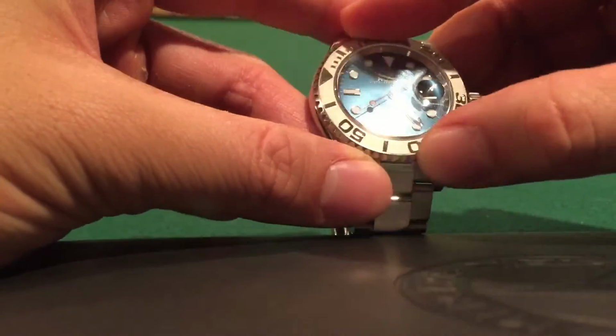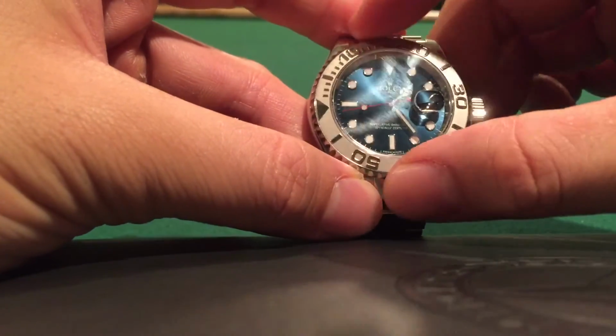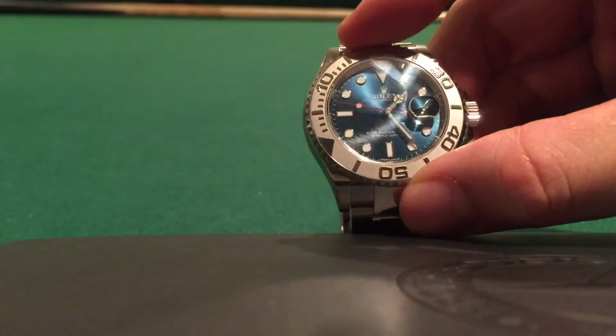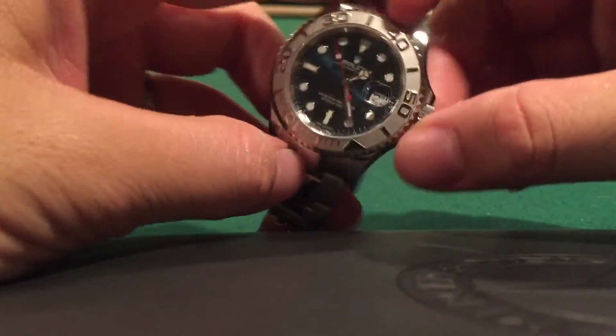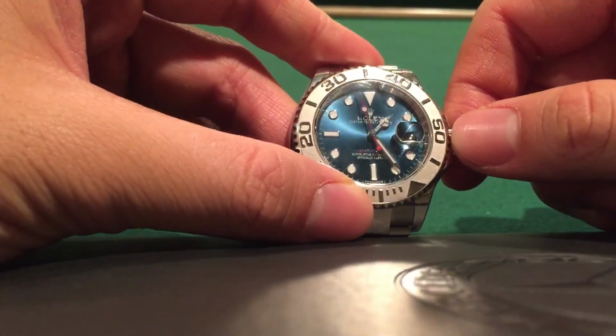Bi-directional bezel, some people might not like that, but I kind of do. I'm not a diver, and sometimes it's just good to set it, right? Set it, whatever, it's nice. Anyway, so that's the 5 things I love about the Yachtmaster.